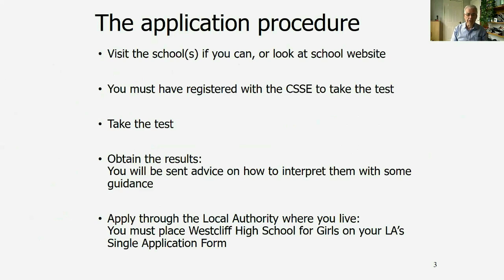So now if we concentrate on the application process. If possible, you should visit the schools, but if not, you might want to look at the school website to see what information they provide. You must have registered with the Consortium of Selected Schools in Essex to take the test. We know that as the CSSE. In September, we hope you take the test. Soon afterwards, you'll obtain the results. And then after that, you'll apply through the local authority where you live using the local authority single application form.